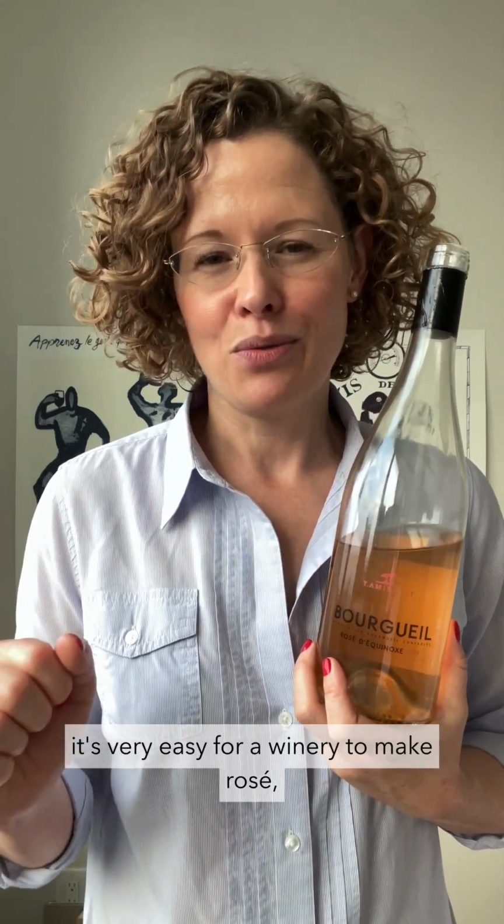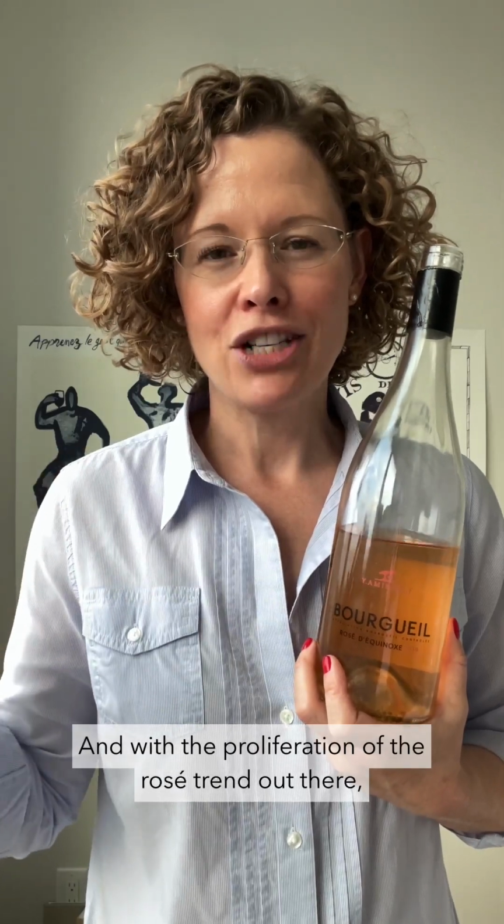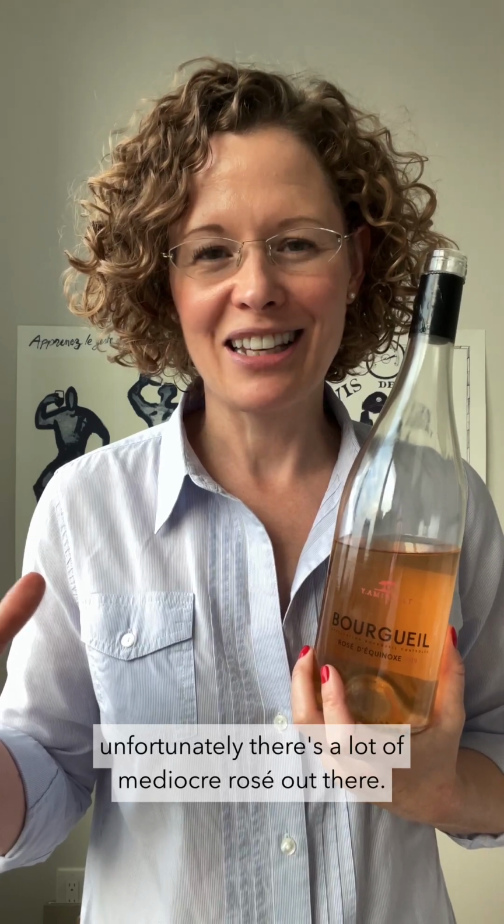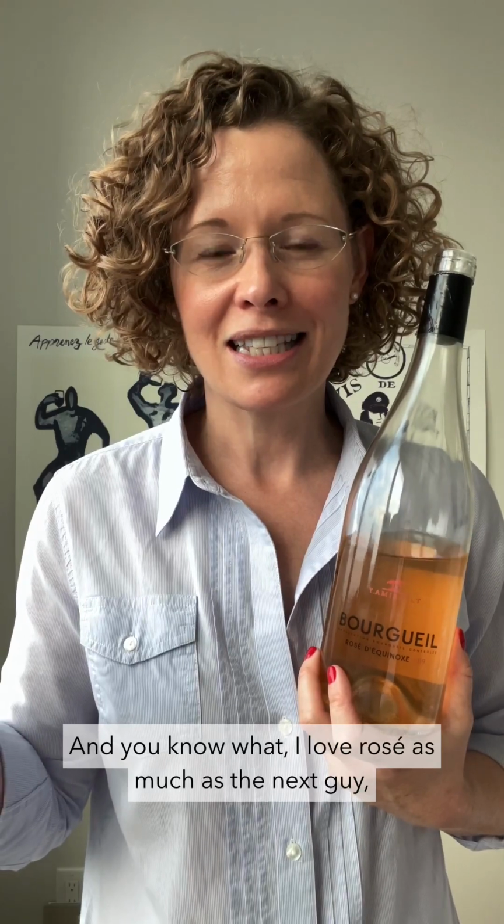Now, I will go on record very quickly and say that it's very easy for a winery to make rosé, but it takes a lot of skill to make a great rosé. And with the proliferation of the rosé trend out there, unfortunately, there's a lot of mediocre rosé out there. Rosé that's rosé for the sake of being rosé. And you know what? I love rosé as much as the next guy, but it's getting harder and harder to find these examples of rosé that have intention behind them, have purpose, have authenticity. And the story behind this wine is really what drew me to it and made me want to do this deep dive.